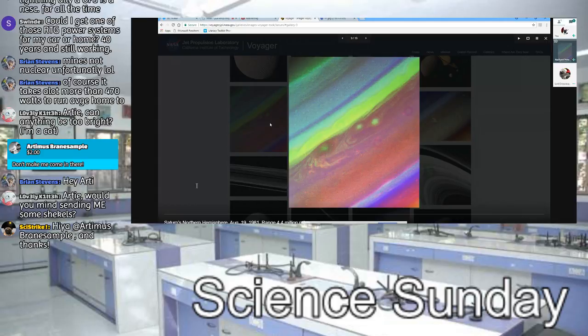Anyway, apparently the rings were nowhere near as organized and contiguous as we thought before we got there to image them more closely. Oh no, the closer we got, the more chaotic and erratic they became. Some actually almost looking like bicycle spokes. Indeed. Yeah. There were lots of fun things in there.